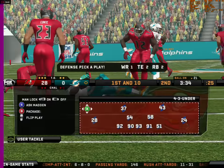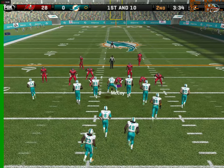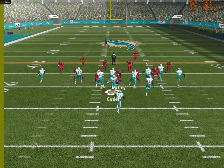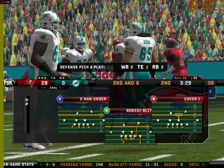He forced a three and out on the offense's last possession. Ball on their own 21. Start the drive at the 21-yard line. First and 10. Let's go, D, let's go. The Bucs come out in a 4-3. Nice play fake. Number 91 is there on the stop at the 25-yard line.